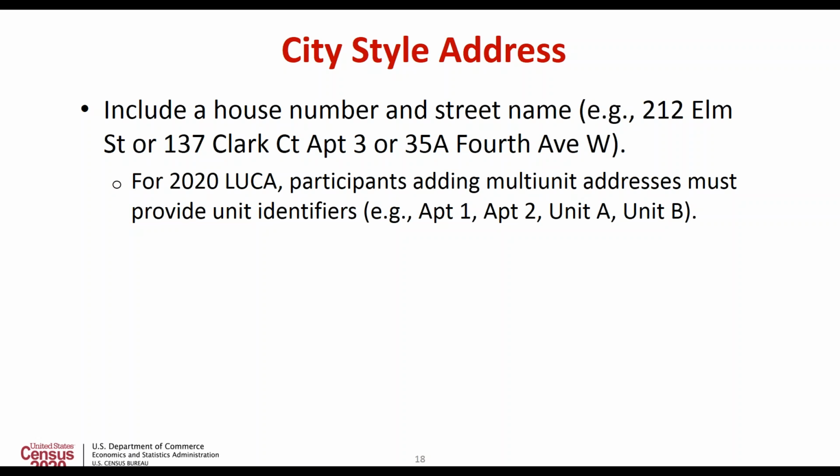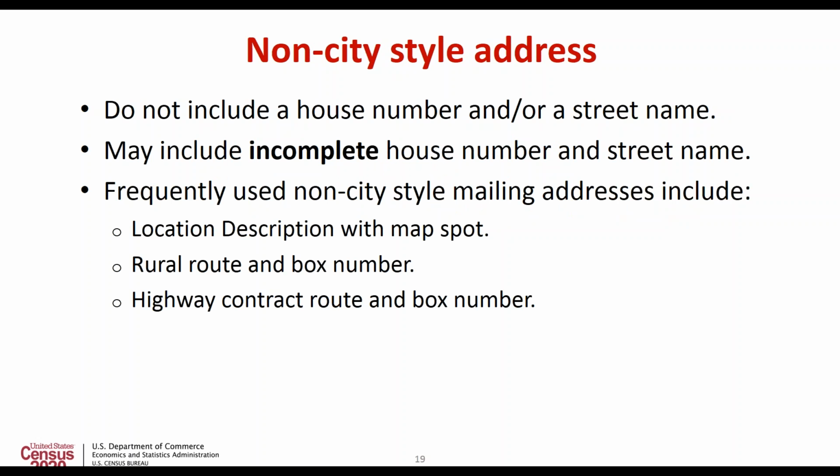So we want the address for where they reside, the location. If no mail will be received at that address, we'll send someone out into the field to hand deliver that questionnaire. We'll make sure that they get a questionnaire. But for the purposes of LUCA, the Local Update of Census Addresses, we want the physical location. And that could even be one of these non-city style addresses, which is just gray house on the corner of Turkey Run Ridge. Maybe no mail gets delivered, we want the non-city style address in that case, not the zip code for the mail, not the PO box.